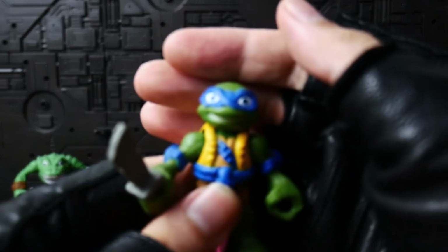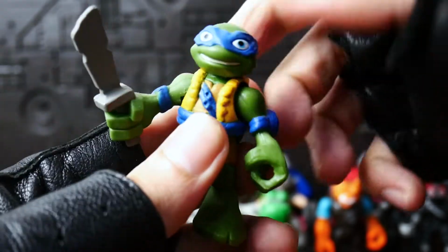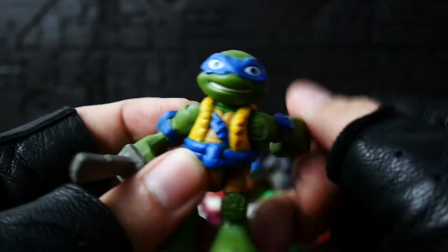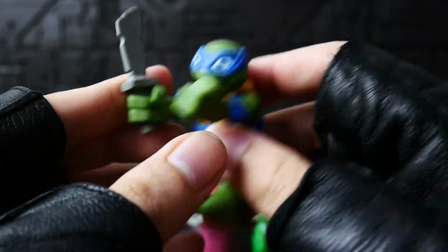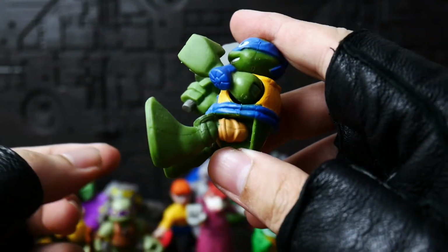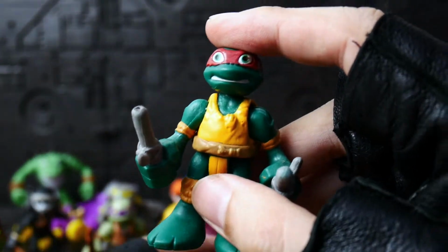Articulation is standard. The head has rotation. The arm is usual. Okay, and then you have the hinge for each arm. Okay, so yeah, and sitting position. Okay. All right, now this is what I want to show you with Raph.